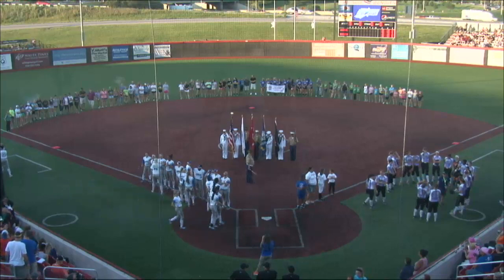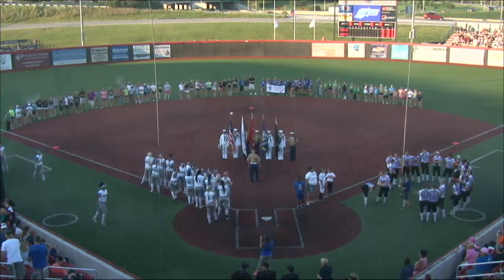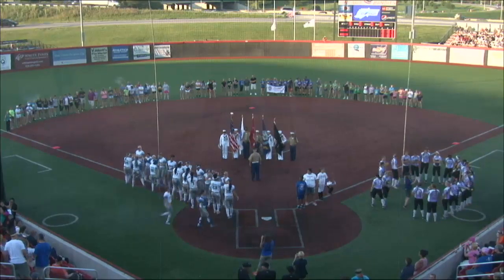And the winds are blowing straight out. So this is certainly going to be an offensive evening, we believe, here at the ballpark, even though you've got two great pitchers with Jolene Henderson and Michelle Gascoigne in the circle.